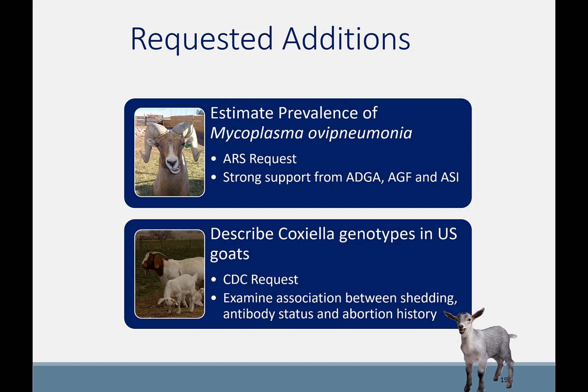Where are they? So we'll be collecting vaginal swabs as well as blood samples and using the results of those tests to look at the association between shedding, antibody positive, abortion, and then looking at the strain types in the goat operations in the US.